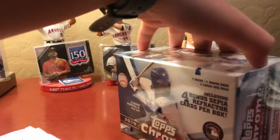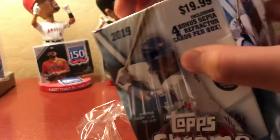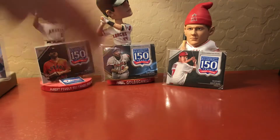Okay, so this is our first blaster box. So that was a pretty good one. We got a Vladimir. I told you, that's always quality, a nice top rookie. When I pick, I mostly get good stuff, probably like out of ten. I picked these. You're just opening them. I was opening the right pack, so I basically pick out.